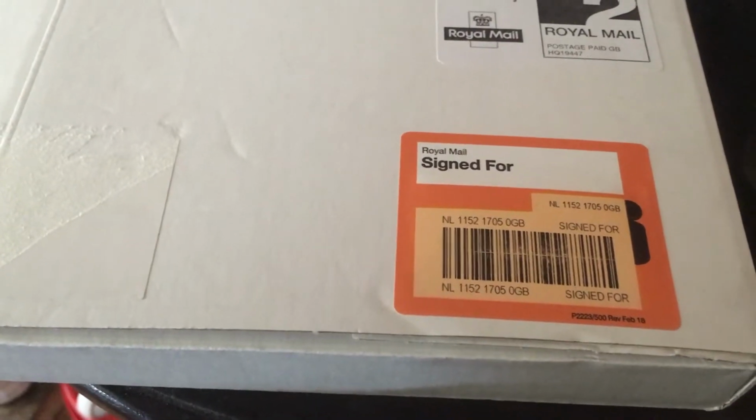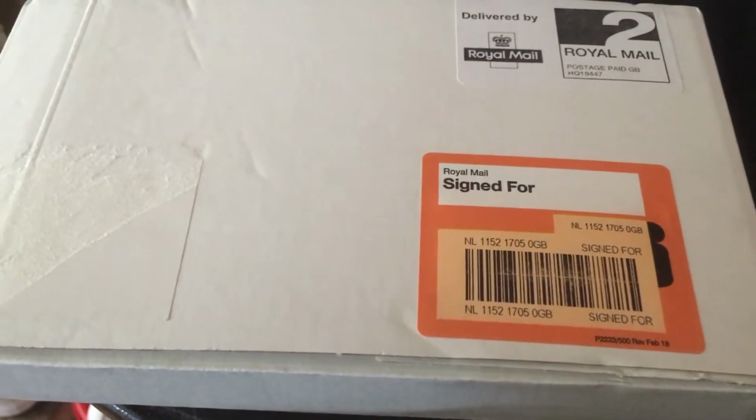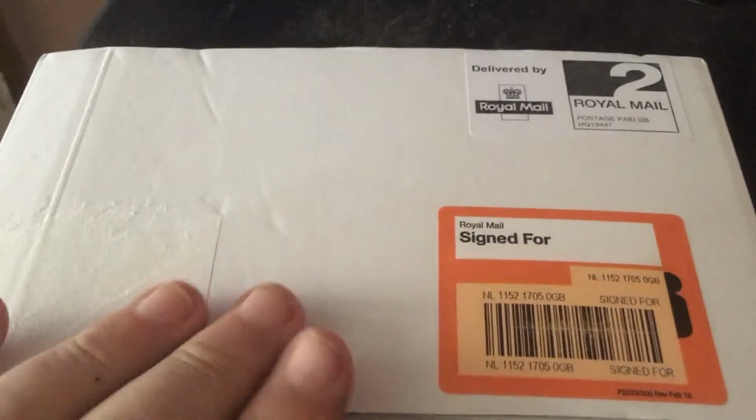Hi guys, this parcel's just arrived for us. I know what it is, and I think you will when I turn it over.